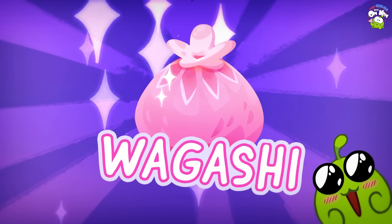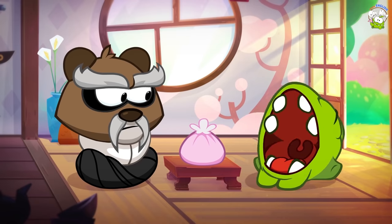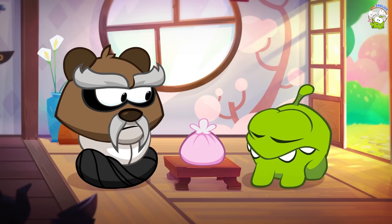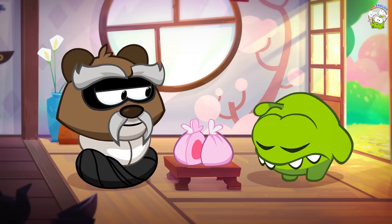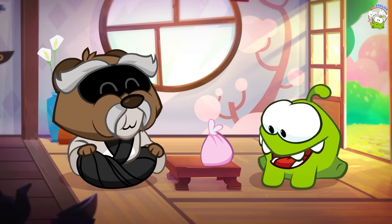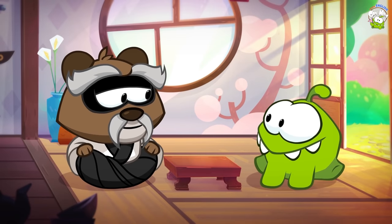Wow, it's a wagashi! A wagashi is a Japanese sweet made from rice flour, beans and sugar. Oh, so nice of you to chop it in half and share. Well done. Om nom nom nom nom.